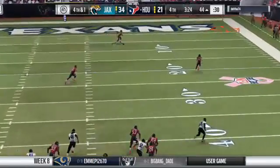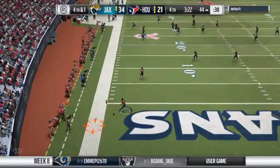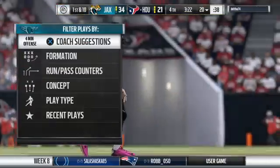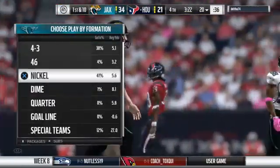His first punt, 45 yards. This looks good as well. And a bit of a mistake there. This is well into the end zone for a touchback. And now out comes Houston.